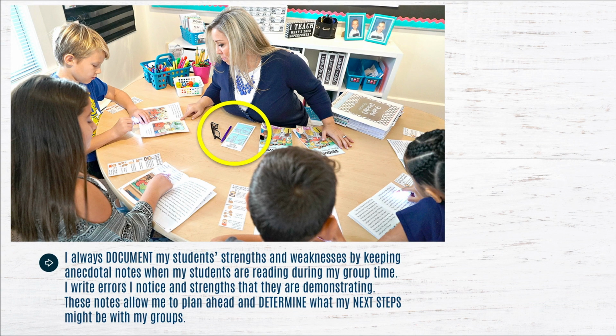circle. I always document my students' strengths and weaknesses by keeping anecdotal notes when my students are reading during my group time. Remember, we're not doing round robin, we're not doing choral reading. My students are whisper reading and I'm listening in. It gives me such clear pictures of what I need to work on with them and tells me what are their strengths and what are their weaknesses.